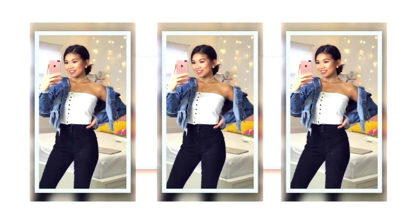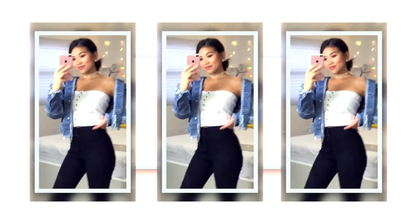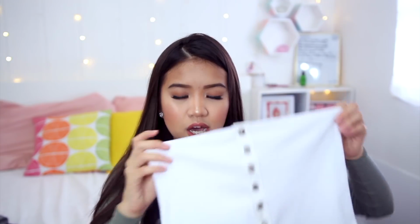Then the next item I got from Zaful is not school appropriate, but who cares. Anyways, I got this white tube top. I think it'll look really nice if you wear a denim jacket outside, or something to cover it up instead of just wearing it by itself. But I saw this a lot on social media, so I had to get it. Anyways, it just has this button up going in the middle, and it's also rib. It's kind of like a crop top, but I don't know, I just really like it.